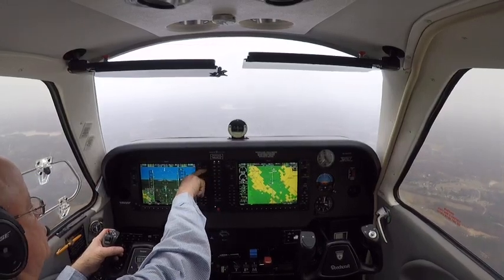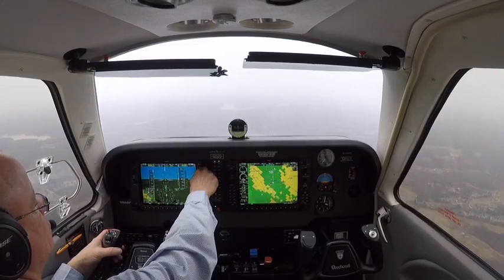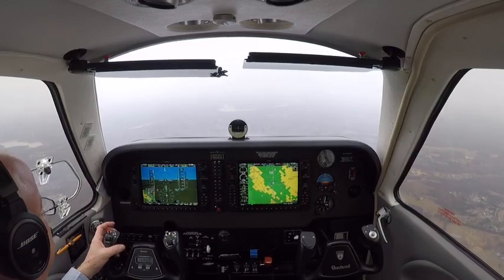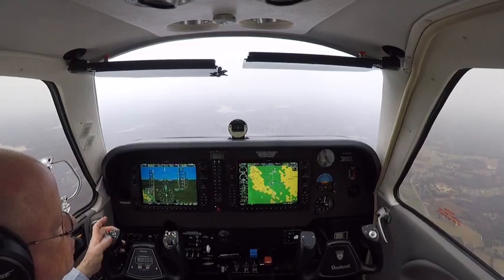Greensboro Tower, Bonanza 628 Charlie Delta is ILS 23 Left. Bonanza 628 Charlie Delta, Greensboro Tower, Runway 23 Left, cleared to land, wind 230 at 9. Caution wake turbulence following an Embraer 145 on a 4 mile final. Okay, cleared to land 23 Left, 628 Charlie Delta.